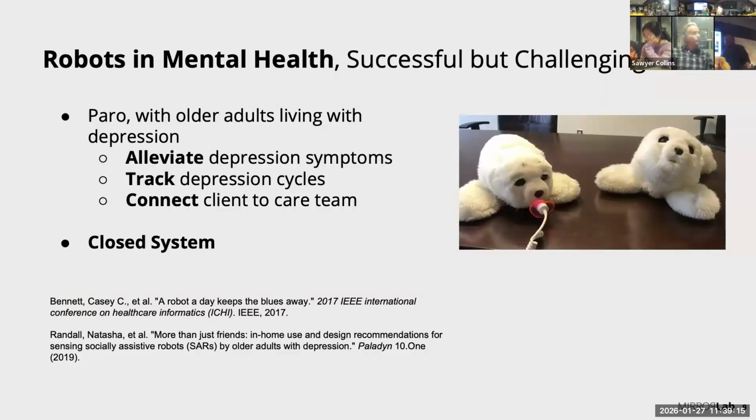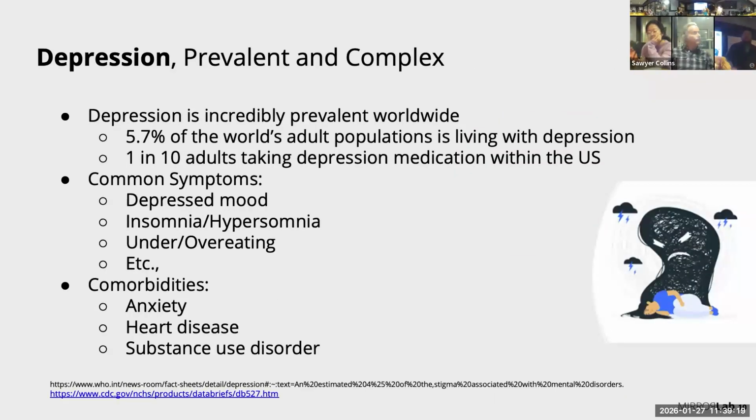Well, let's talk a little bit about depression. Depression is incredibly prevalent and complex, right? So we have approximately 5.7% of the world's adult population living with depression. 1 in 10 adults in the US actually take depression medication. Symptoms can range widely from depressed mood, insomnia, hypersomnia, sleeping too much or too little, under or overeating, etc. Right? And that's just the core symptoms of depression. That's not even accounting for the comorbidities. So these are other disorders or issues that can accompany depression, whether they're mental, like anxiety, physical, like heart disease, or even substance use disorder, as individuals try to kind of self-soothe and manage their mental health on their own, right?